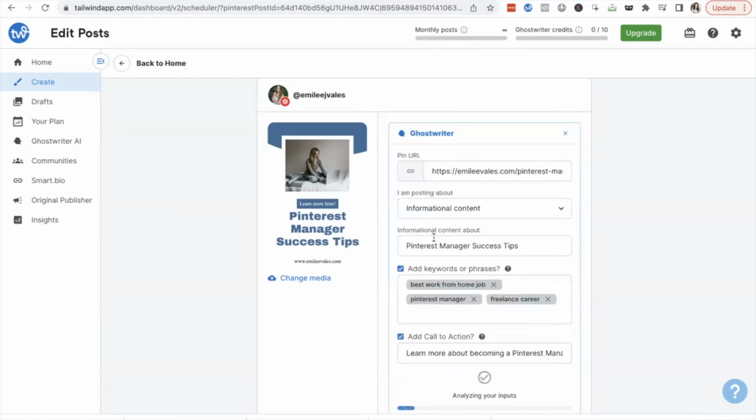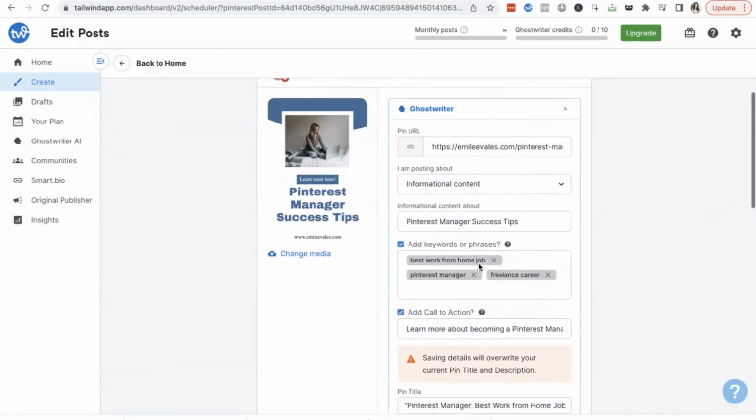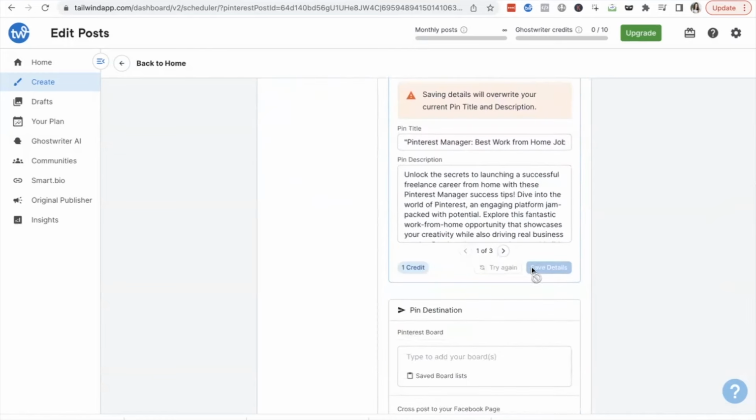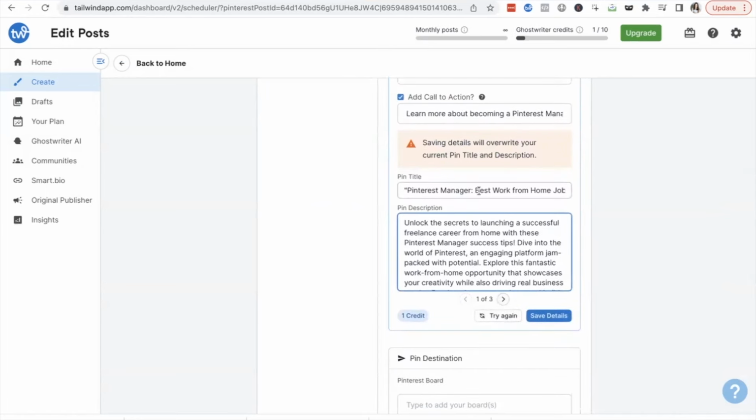Okay, now you're going to want to generate pin details. And it's giving me a warning. Saving details will overwrite your current title and description. So if you already had a title and description, if you hit save details, then it's going to overwrite that. Okay, so here's the pin title: Pinterest manager, work from home jobs for a successful freelance career. Okay, that's way too much.